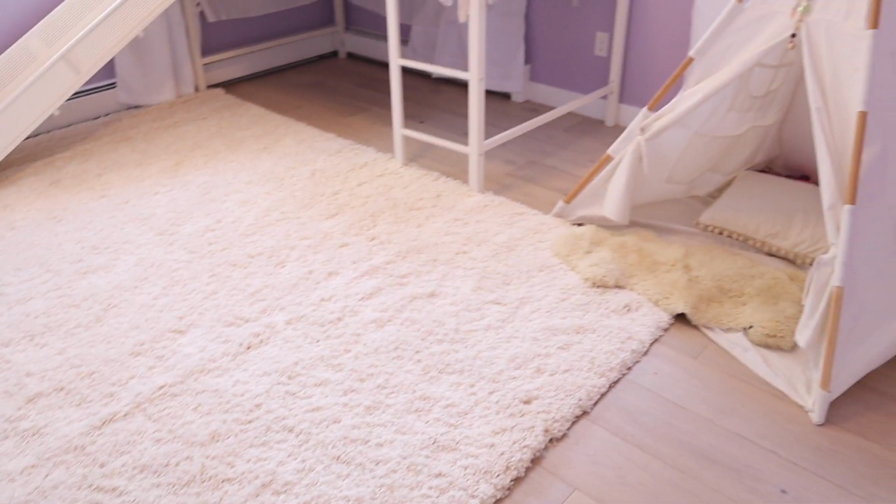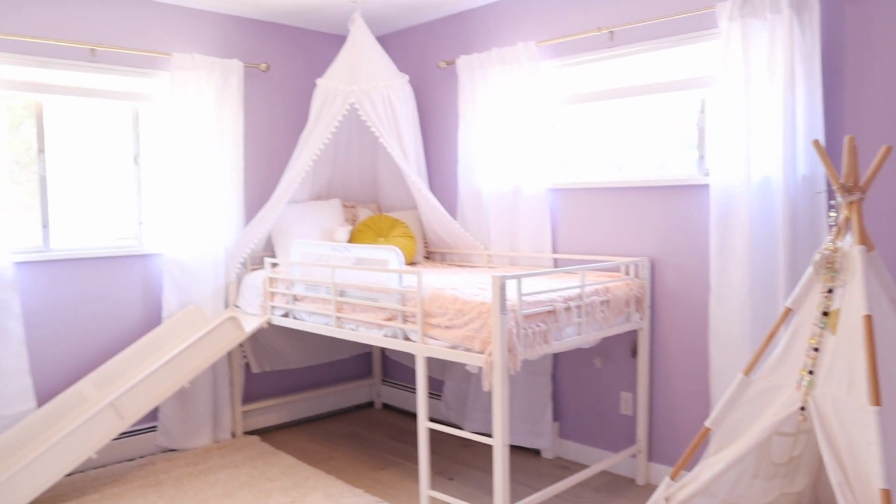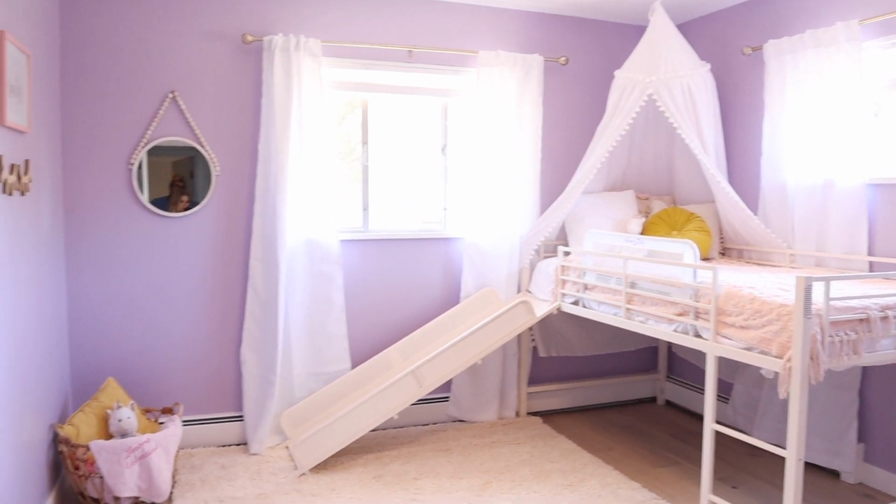Sleeping next door, so I'm trying not to be too loud, but we are officially pretty much done with Lenny's room. We'll probably be playing with her bedding.